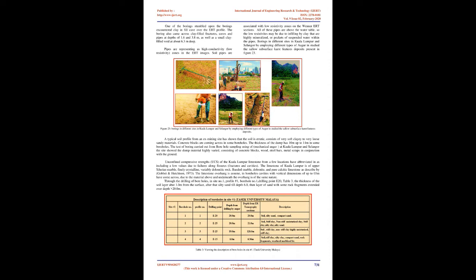In Profile Number 2, Borehole Number 6, Drilling Point E10, the thickness of the soil layer from the surface till the depth 1.50 m, after that a layer of silty sand till depth 2.50 m, then a layer of compact sand till depth 6.00 m, then rock fragments and sand till depth 6.00 m, after that a layer of intact marbleized limestone bedrock extended over depth 6.0 m.